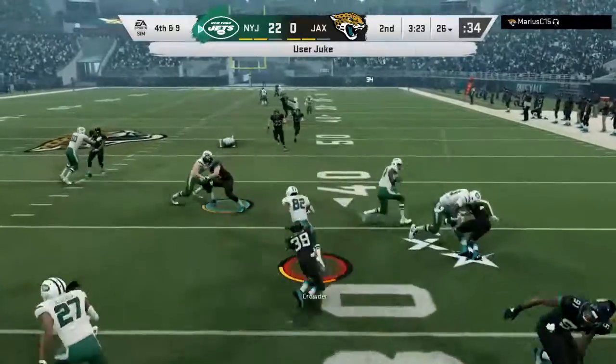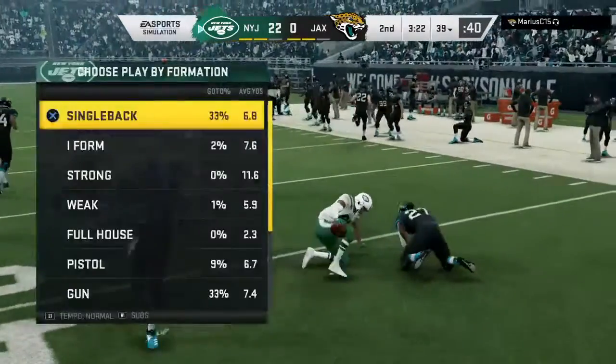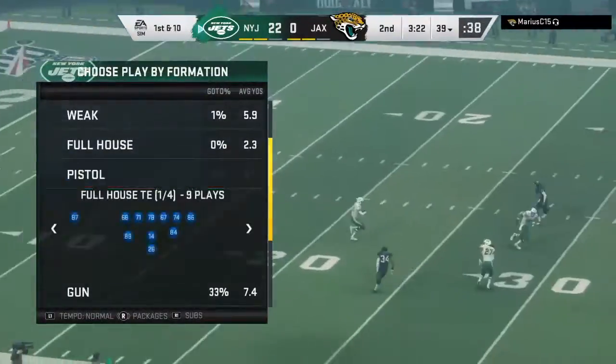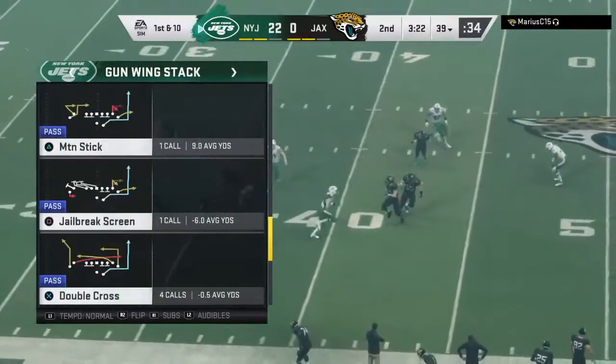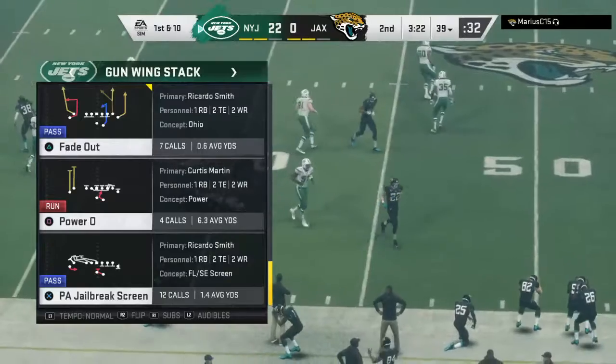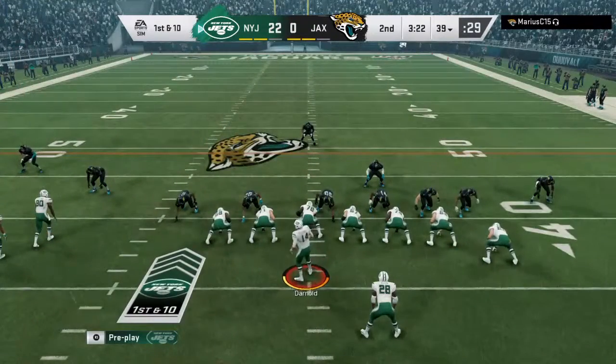So what's the answer to this? Either convert them or don't get to 3rd down in the first place. Get your big chunks of yards on 1st and 2nd down. Very good return that time. 18 yards. And the Jets will take over 1st and 10. Jets offense coming up now to start their next drive.